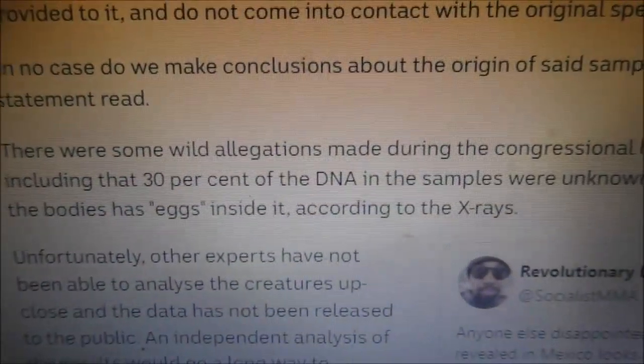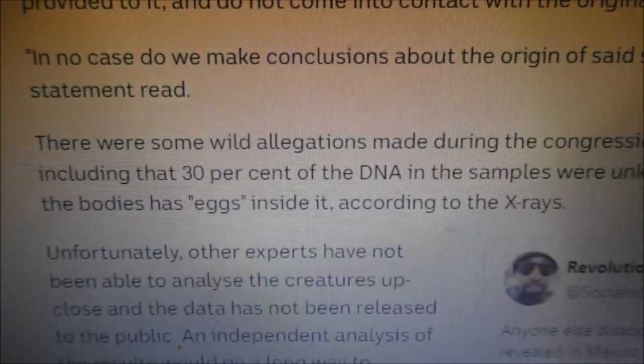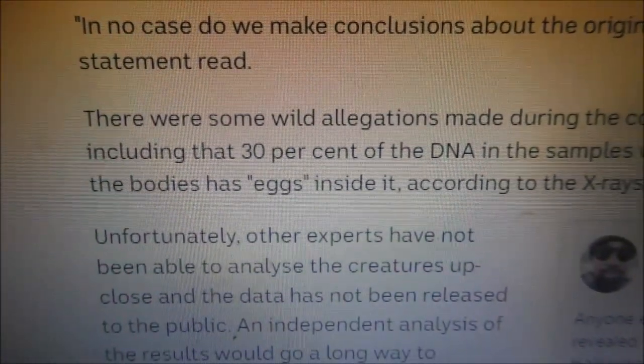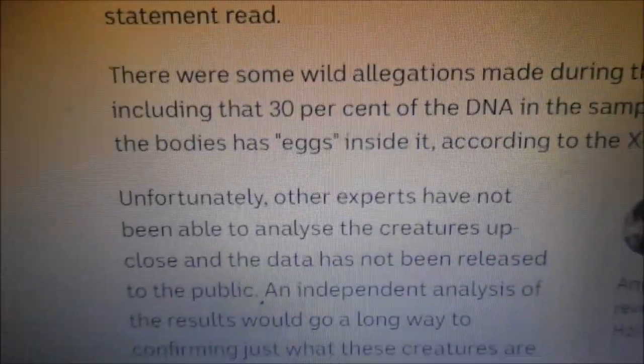There were some wild allegations made during the congressional hearing. Sounds a lot like the American congressional hearing, really, doesn't it? Including that 30% of the DNA in the samples were unknown and that one of the bodies has eggs inside it, according to the X-rays.